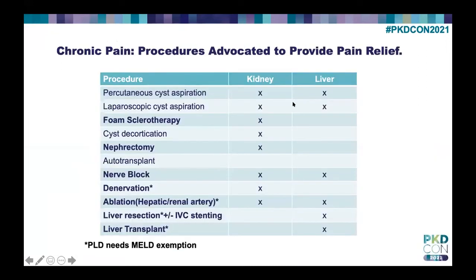So this is an important summary slide, just showing you the treatment options that can be done for different causes of pain, from going in with a needle and aspirating a cyst, which we don't do very often, but sometimes we do as a diagnostic test. More often what we do is a cyst aspiration, and we put foam into the cyst to treat it, and that can be both liver or kidney. Sometimes we go in with keyhole surgery and take out a bunch of cysts. This is a day procedure, the sclerotherapy that's done in the radiology department. This is an overnight hospitalization.